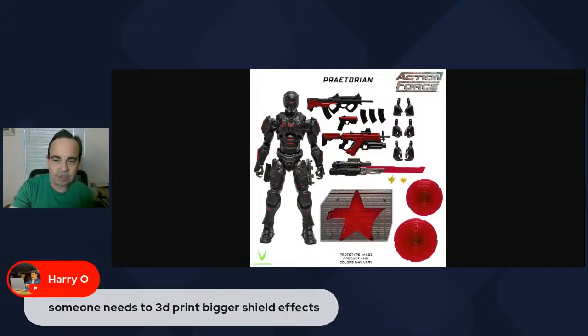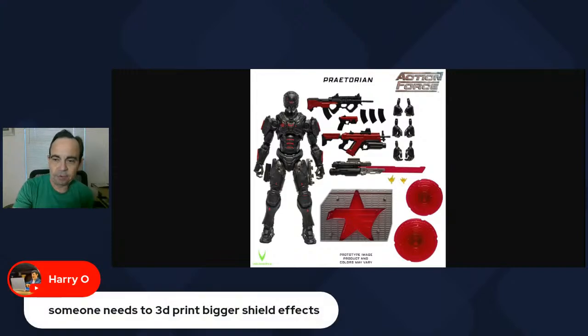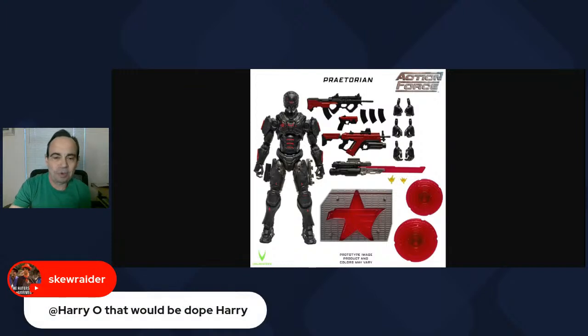In a couple months, suddenly I'm just going to have all this stuff that I'm going to have to review, and it's all going to be old. Someone needs to 3D print bigger shield effects. Oh man, and can you 3D print translucency yet? Is there any material that people are using in 3D printers that is translucent? Here you go. That would be dope.